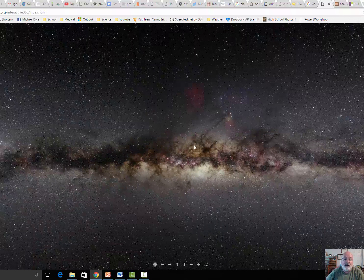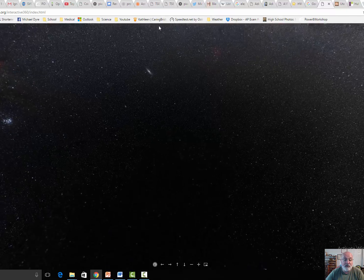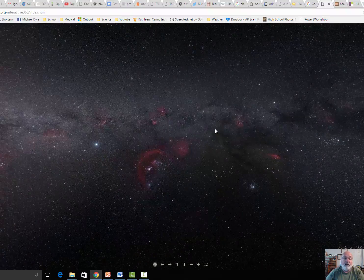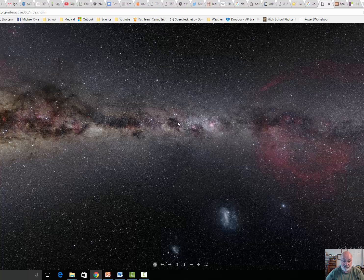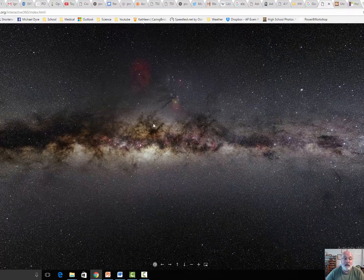And if you take a look, can you find the center of the Milky Way galaxy? This is a 360 view of the Milky Way galaxy. You can see there's another galaxy right there, which is probably Andromeda. You can see lots of dark matter that blocks things from the background. Lots of dark matter right in here. And hopefully you can actually make out that this is the center of the Milky Way galaxy.